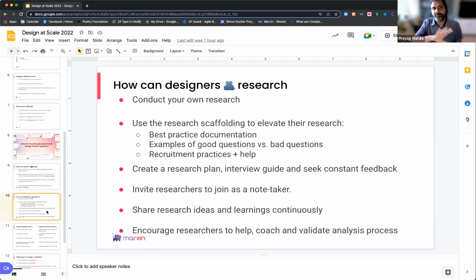I want to make one more point. I'm going to come back to the question: if you're a designer, how do you embrace research, right? Building on the topic that was in the chat. First of all, designers need to understand that they need to conduct their own research. If they don't, they will not build good designs. They will not build good products, right?